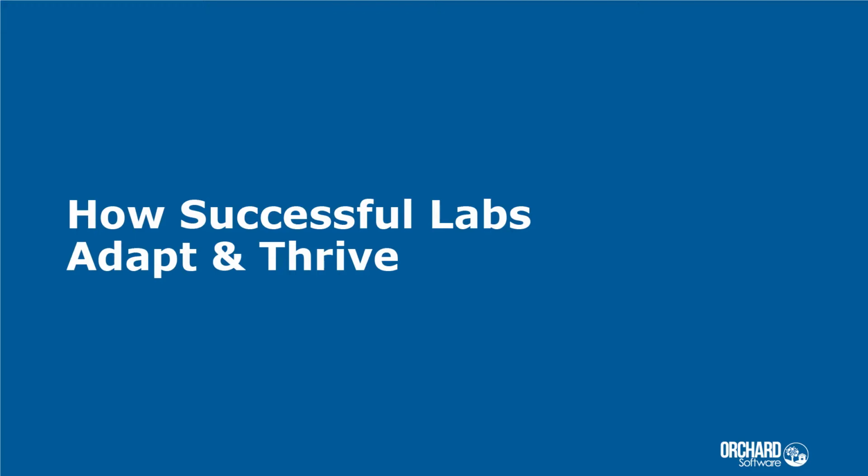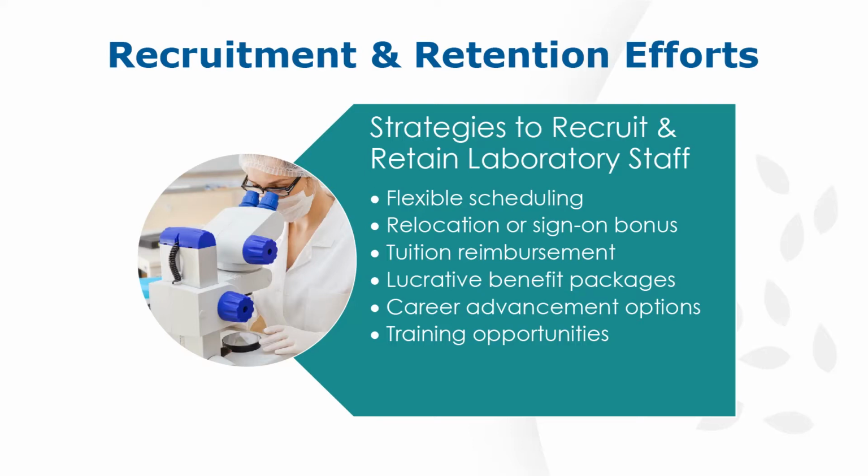We know there's competition for those most well-trained medical laboratory scientists. To retain those top employees, we need happy employees, and our job satisfaction is tied to our workload, our recognition, our feelings of value, and then also, of course, our salary.